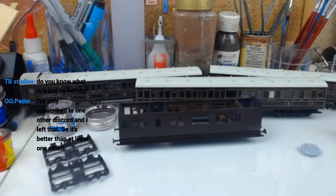Okay, they're very, if I'm not mistaken. The Hornby four-wheelers are excellent.